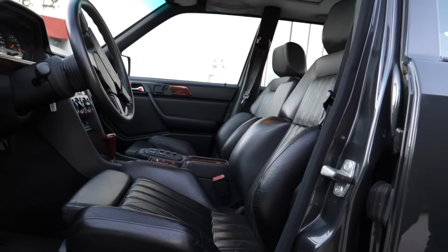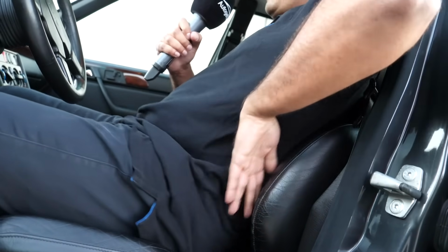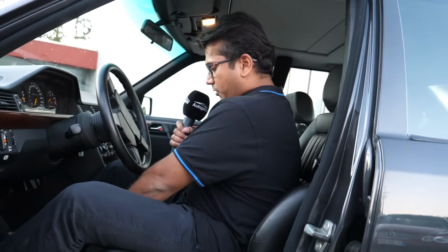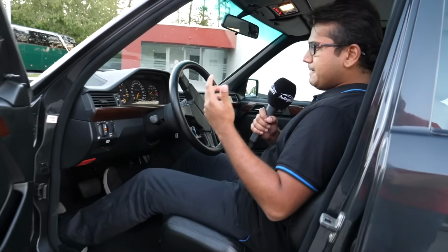In fact, these seats are 19-way adjustable, so you're not left wanting. And actually, they're incredibly comfortable. They're very supportive. There's plenty of side bolstering. There's really nice lumbar support, really great under thigh support, like I mentioned. All of these things can be adjusted. Lateral support here as well. The seating position is also pretty good.